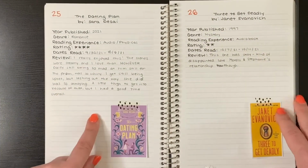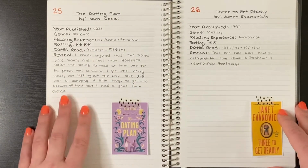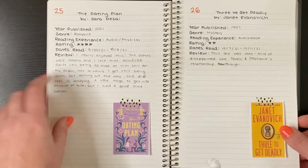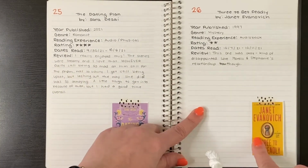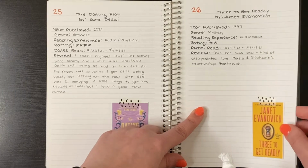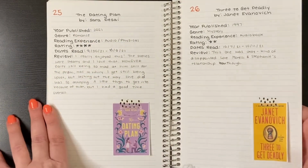The next one I read was The Dating Plan, which I gave 4 stars, but I'm gonna be honest, I don't really remember what happened. I guess I had a good time while reading it, but I don't really remember anything now. The next one is 3 to Get Deadly by Janet Evanovich. This one I've liked the least out of the 3 that I've read. It was lame.